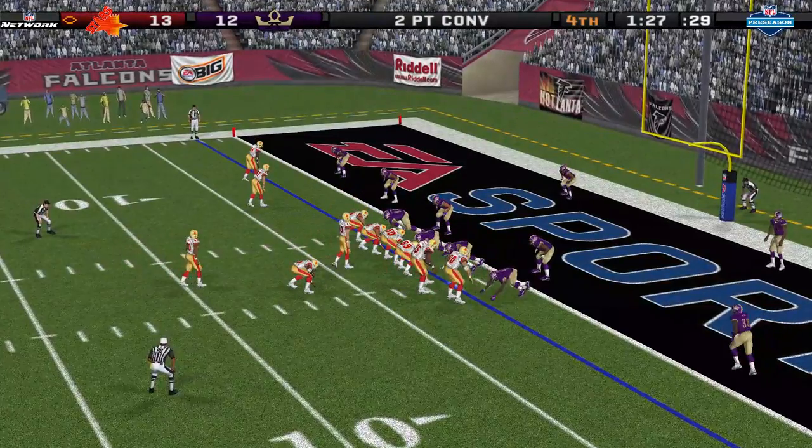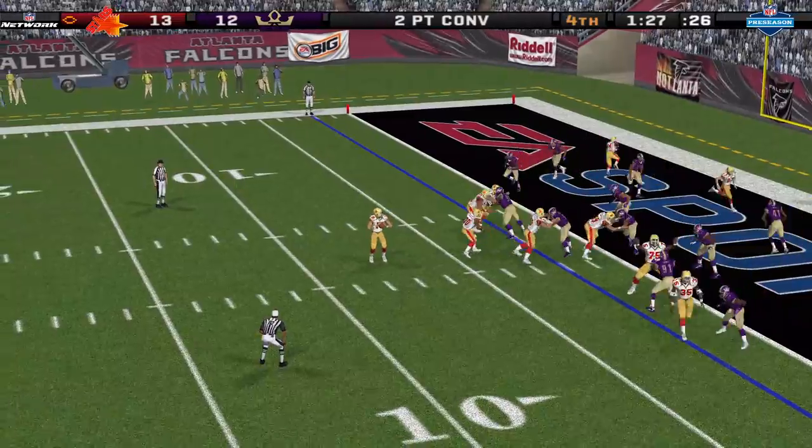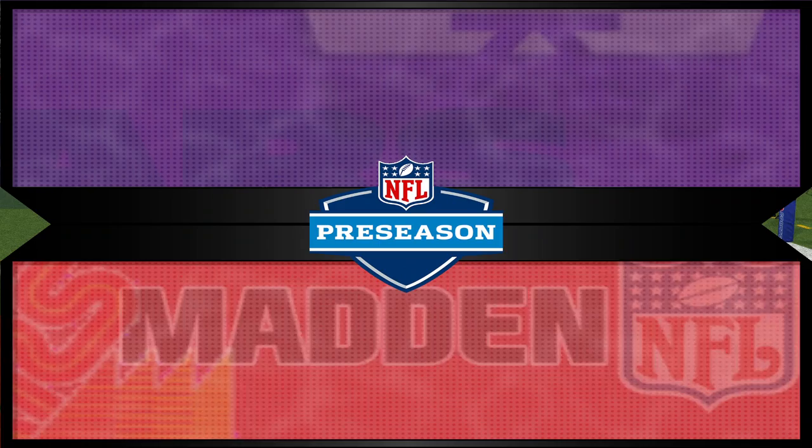Swing right. Set. Can he get there? Nice play fake. Throws it. They get it in there for two.